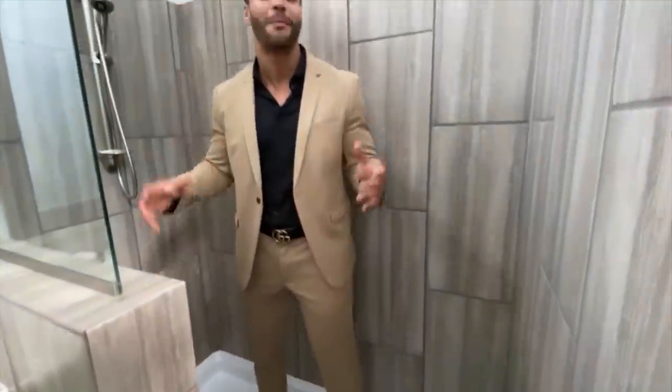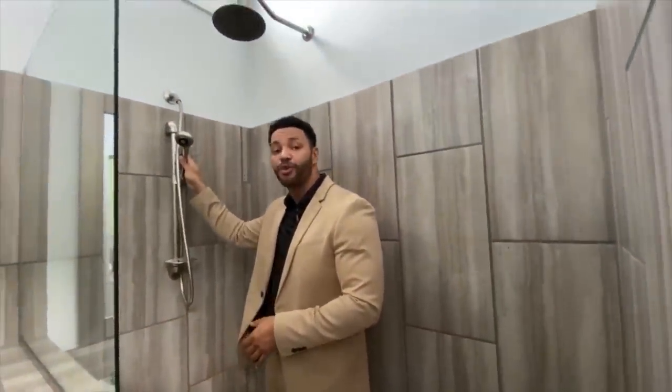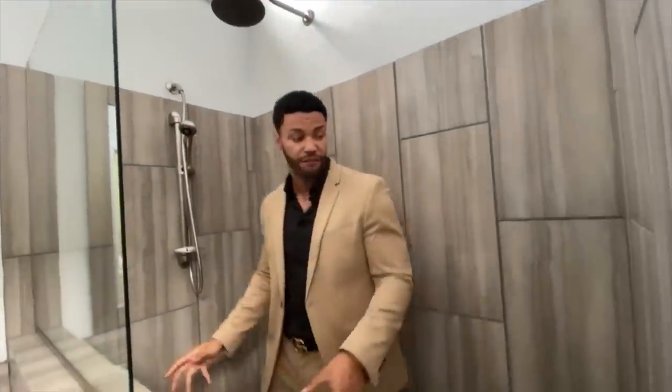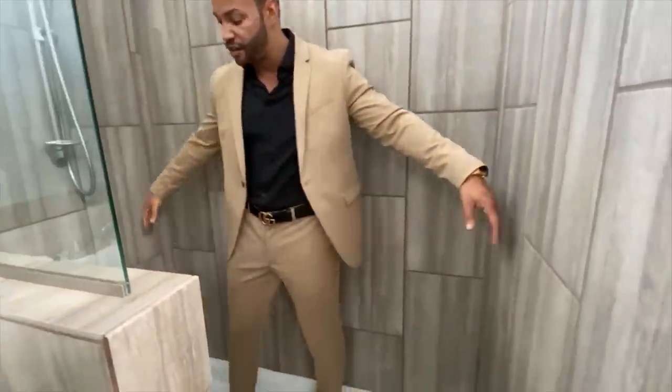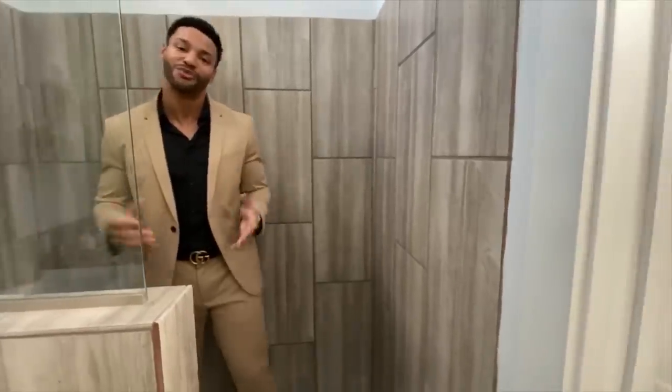This is where all the magic happens, in the tiled shower. We've got the half wall with the splash glass. You got the rain shower head. You got the detachable sprayer right here for your convenience. And guys, look at this. You got enough space to do everything that you need to in your Elite Cottages rooftop terrace.